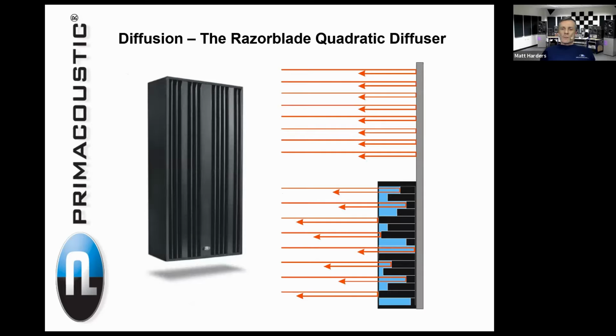Essentially what that does is it's got a bunch of wells in there that are all at various different lengths. So the sound goes in there, and because of the distance that it is from the wall, it changes the timing of the reflections for each of the various different frequencies. And this is sometimes called the Schroeder quadratic residue diffuser.